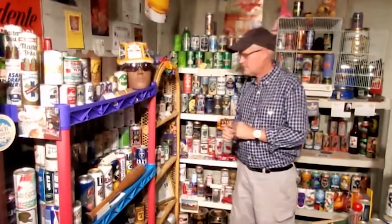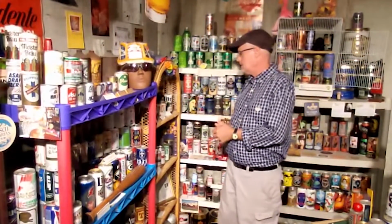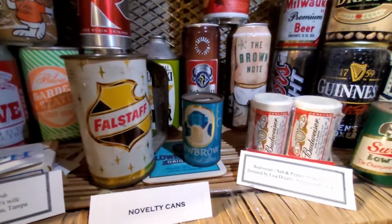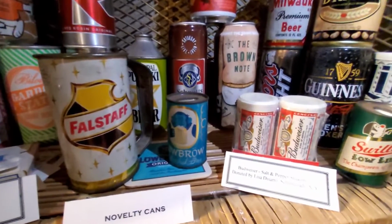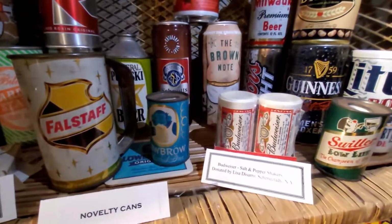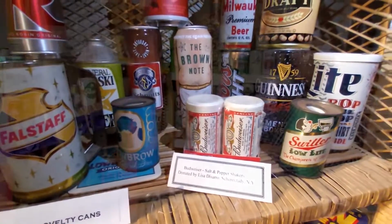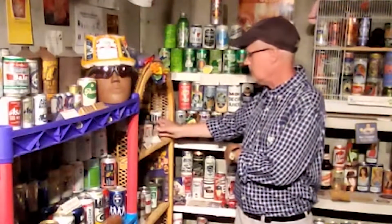One of my favorite sections is the novelty section. Anyone that collected Wacky Packs when you were a kid, we have an equivalent in the beer can world. Instead of Miller High Life, we have Swiller Low Life. This was a lighter holder. This is a small collectible novelty beer can.